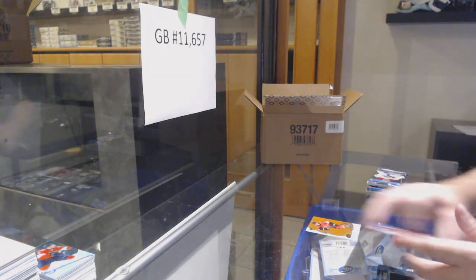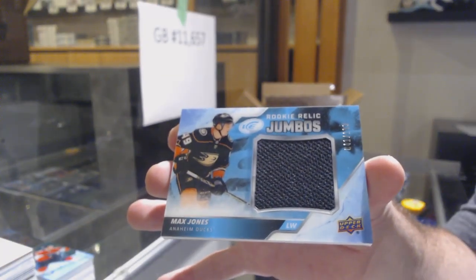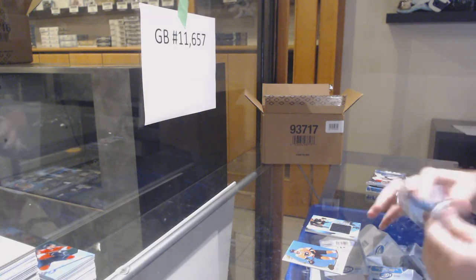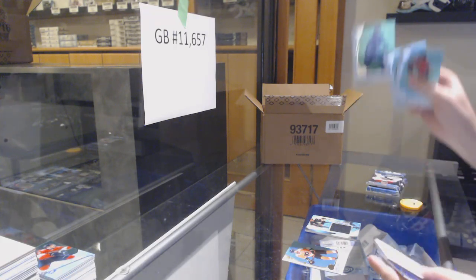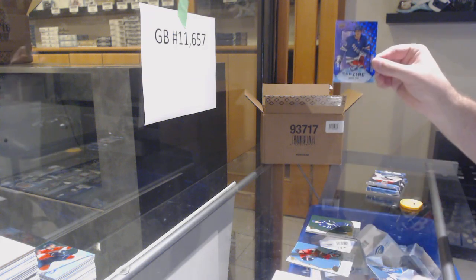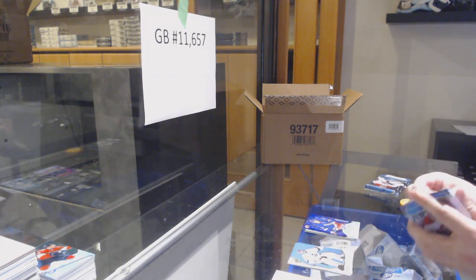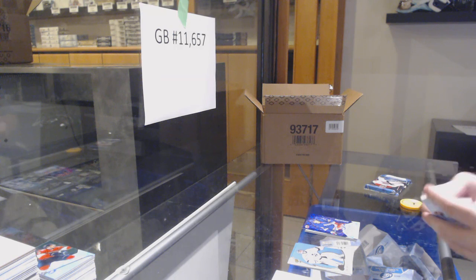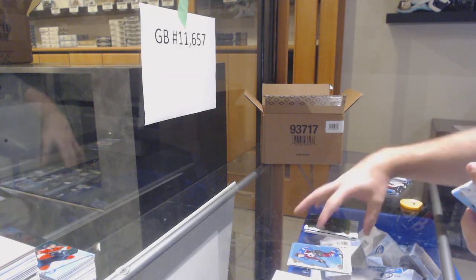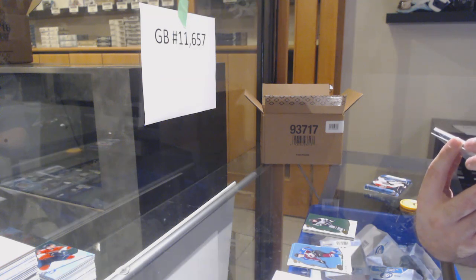We've got for the Ottawa Senators, Orange Brady Tkachuk, Rookie Relic Jumbo Jersey, Max Jones for the Anaheim Ducks. We've got a Scheifele Green for the Jets, and an Adam Fox for the Rangers, Sub-Zero. We've got a Kopitar for the LA Kings, and I am definitely going to be getting a big thank you.